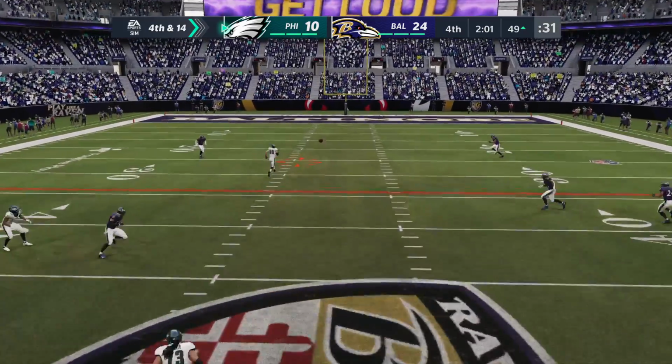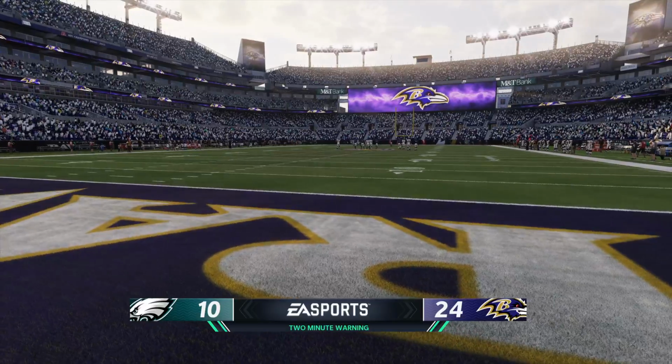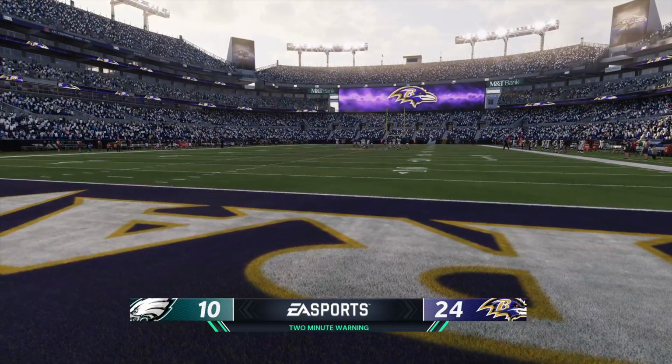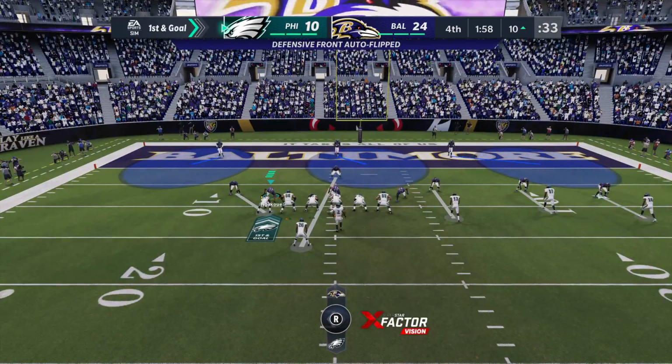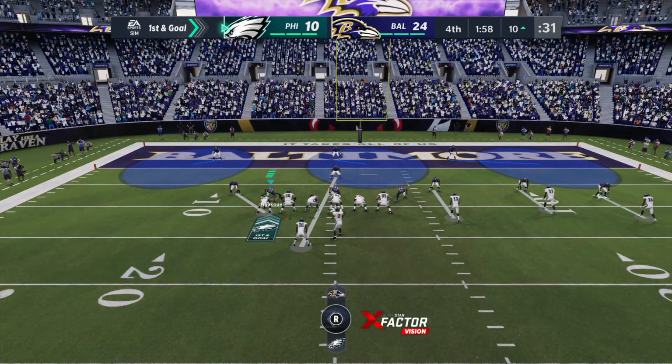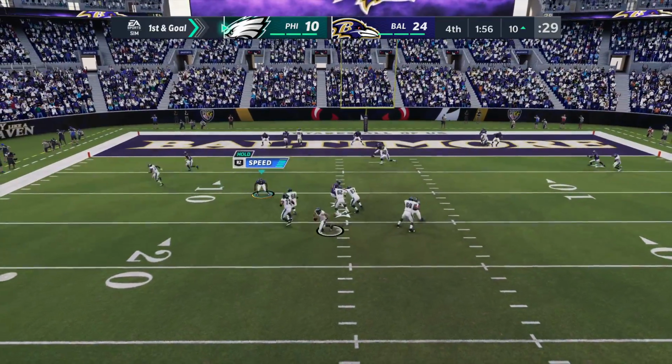They're going on 4th down with Hurts. He's got Dallas Goedert, his tight end, over the middle. And he's taken down, but not before reaching the 10-yard line. So it's Eagle football here as we get you reset. Now following the big play, they've got a 1st and goal all the way down at the 10.